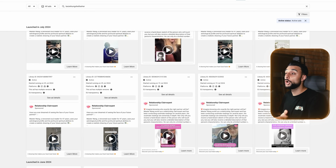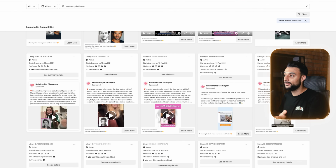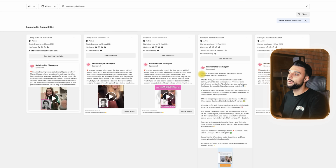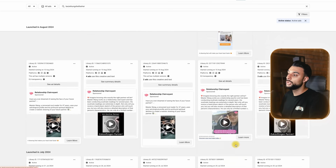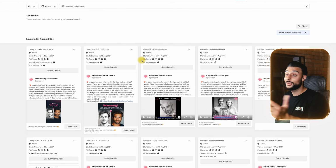But as you guys can see, they're running loads and loads of different ads, and they are all doing very well. Now, some of the ad copies are different. This one says, have you ever dreamed of seeing the face of your future partner? So they're using some very strong wording tactics that are making you think. And you can see here again, a very long ad copy. So overall, their ads are very, very good, and they must be converting really well because they're spending a lot of money a month running these ads.